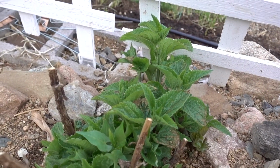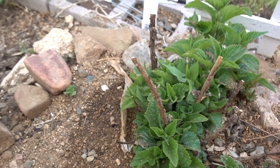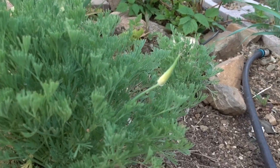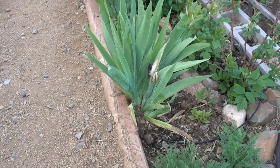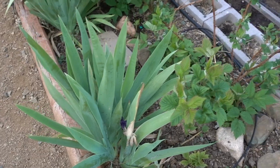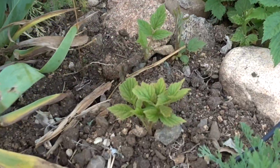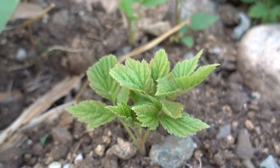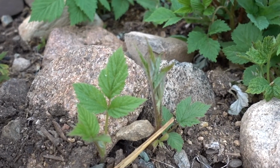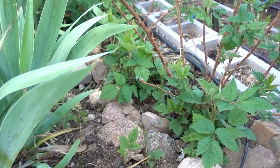I forget what this one's called. It's like a purple blue flower, like a hummingbird type of plant. We've got this poppy that's coming out, and some that have already come out down here. We got the bearded iris there. This is a raspberry. I took a bunch of volunteer starts like this one already, and that one over there. But I took those out and potted them already, so that's cool.